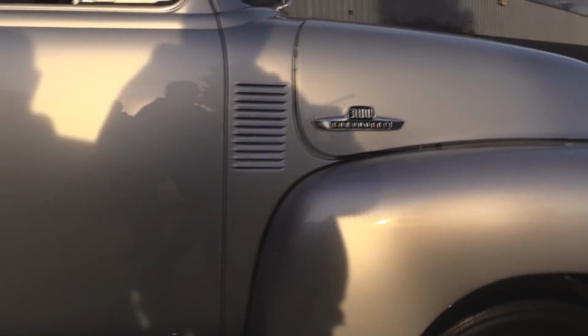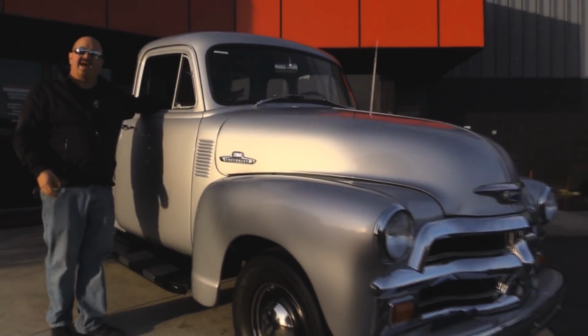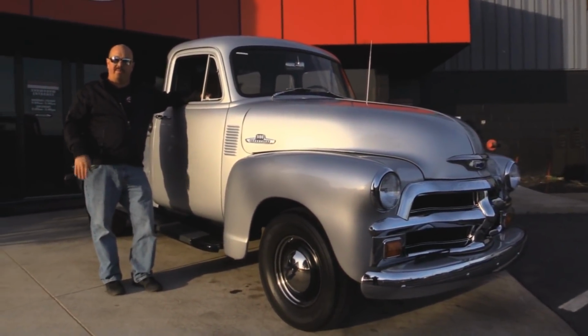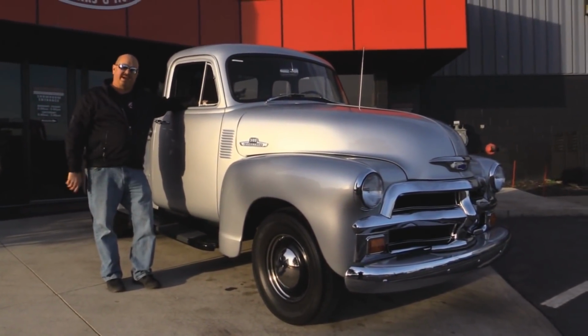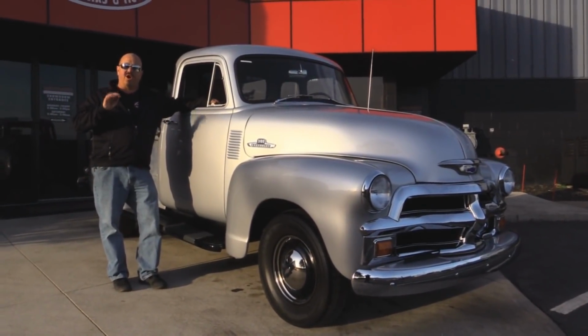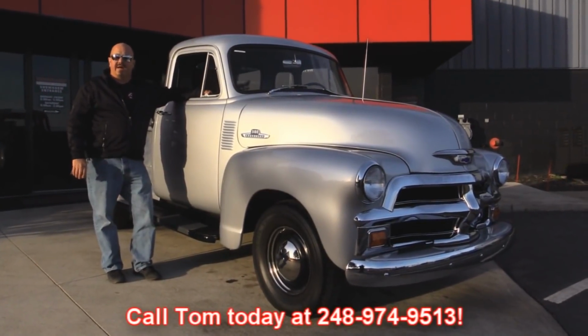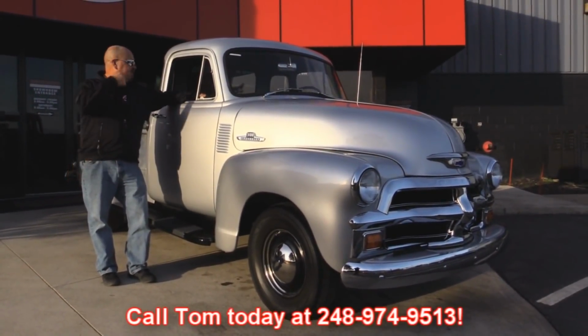Now, Vanguard Motor Sales, we're not consignment dealers. That means we spend the time to check these things out before we buy them. When we get them back here to the shop, we run them through an inspection process that allows us to answer all your questions when you call at 248-974-9513. Now let's check out this beautiful interior.